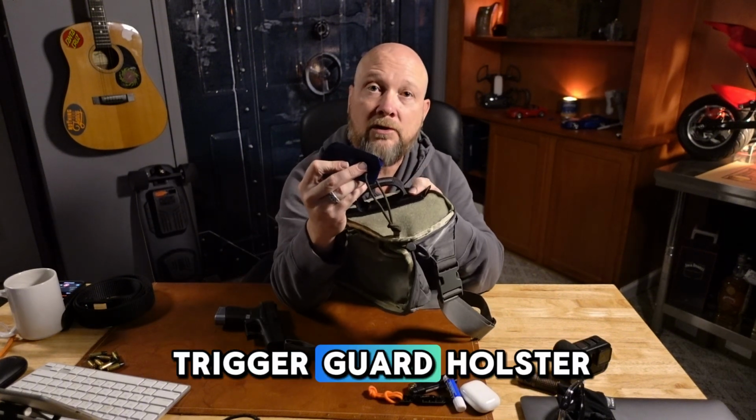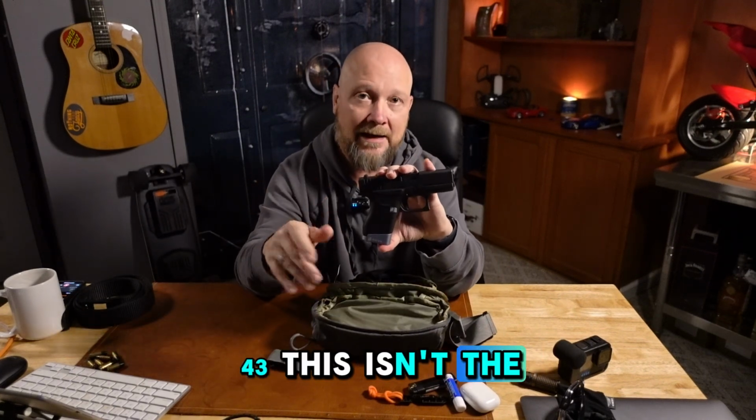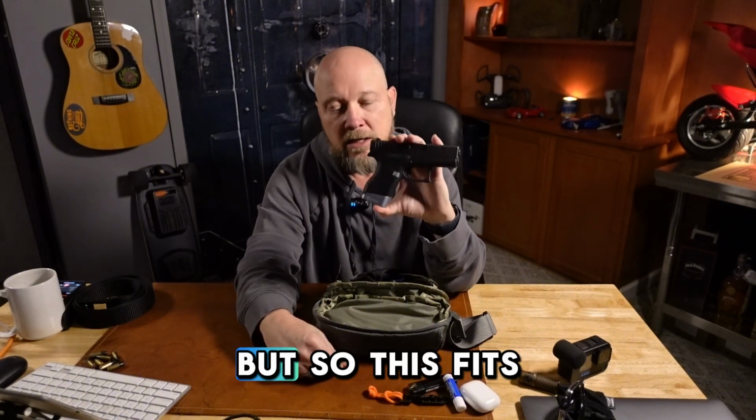I also run a trigger guard holster to protect that trigger a little bit more. So this has been cleared. This is my Glock 43. This isn't the X. This is just the standard 43 with a mag extension on there from Hive Technologies. But so this fits in there great.